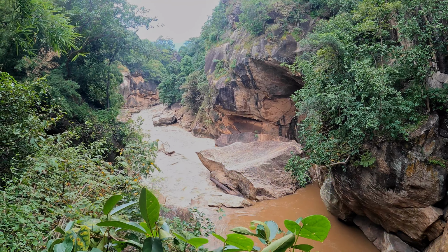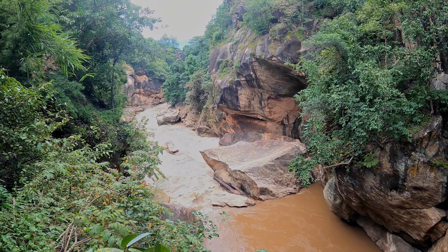All right, so next stop on the Mae Hong Son Loop. This is a place called Op Luang National Park. It's on Highway 108 on the way to Mae Sarong. And yeah, it's just a nice little stop to break up the ride.